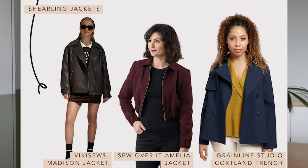So don't worry. The next pattern I thought would work really well, and this is quite a nice simple one actually, is the Sew Over It Amelia jacket. Now, as we were talking about before, I would size up maybe 2 sizes on this to make it a bit more baggy, because the Sew Over It style is always quite fitted.